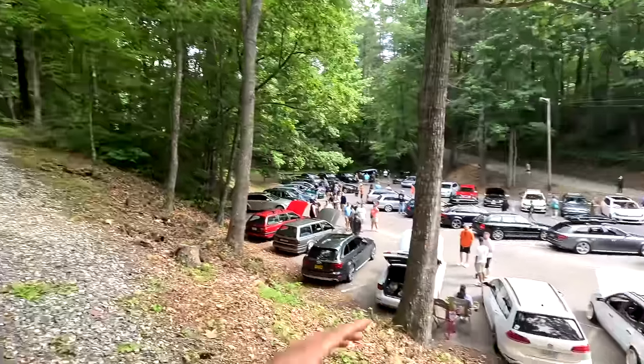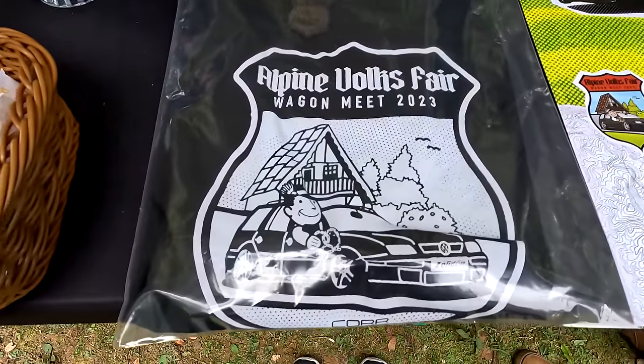But before we walk through this and see these cars, my car is actually on a poster and a hoodie and a keychain. So I'm gonna get that first. That's pretty cool. Here, Daniel, just hold it, okay?